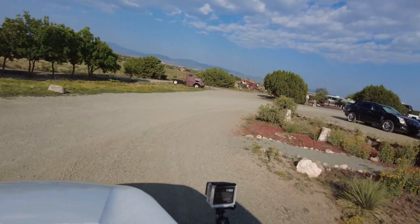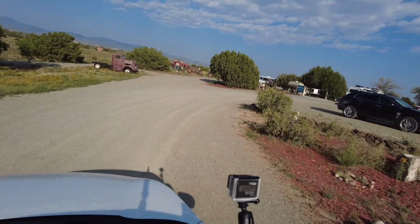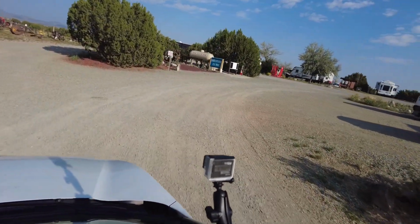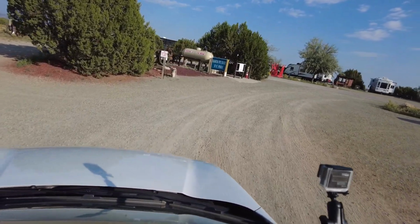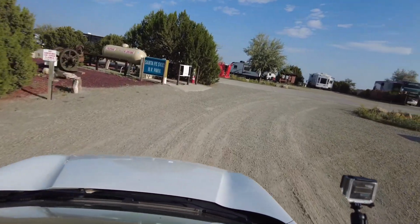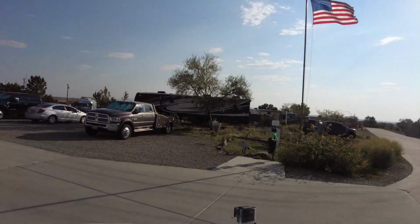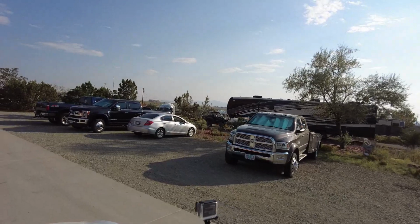Now we're getting back here by the old rust. You'll notice up here there's a propane station, so they do sell propane here. I have no idea what the prices are like, but they do have propane. Alright, now we're going to go back in kind of an odd little section back here. So there's the overflow parking again.